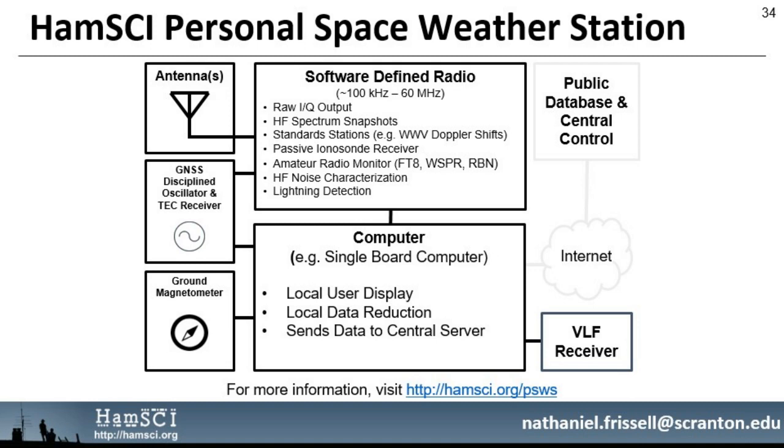He was a student there, and he was a ham. He was the only ham I knew in the department, so I thought he'd be great working on this. Of course, my interest is in HF. I talked to him a bit, and I found out he really wasn't interested in HF, but he's super interested in VLF.